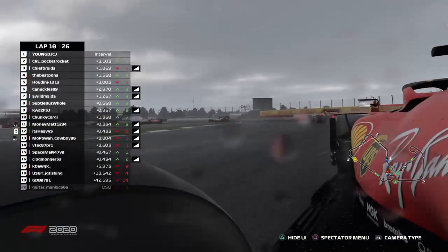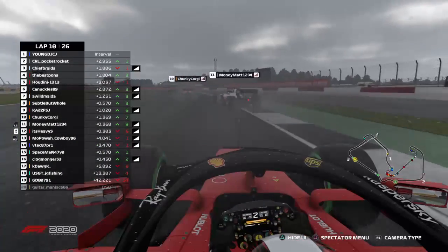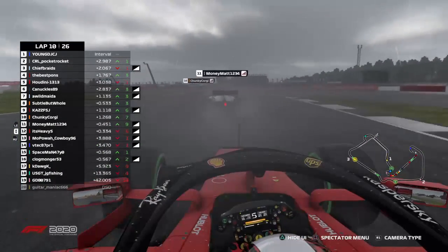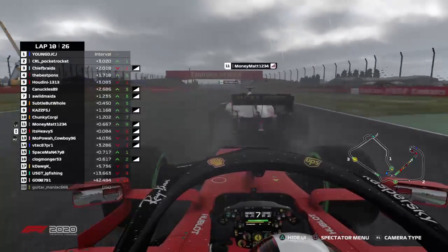And let's see a little bit further. We've got It's Heavy chasing down Money Matt, and they're both chasing down Chunky Corgi here for a top 10. Ooh, close comes It's Heavy. He's got to get around here.